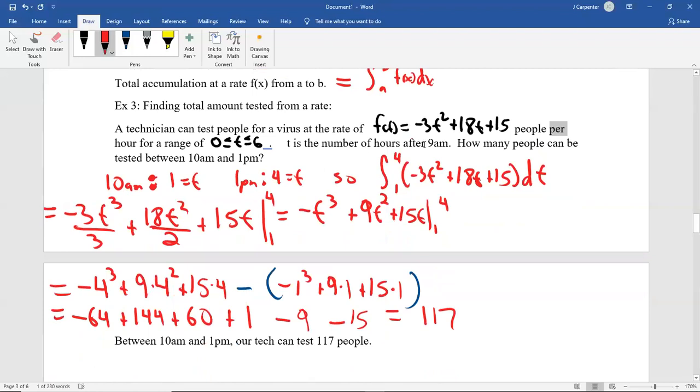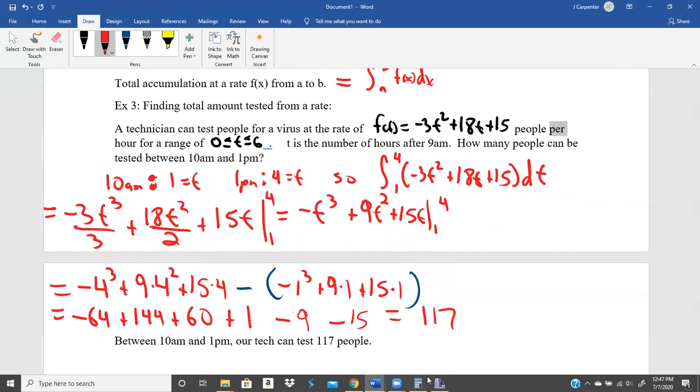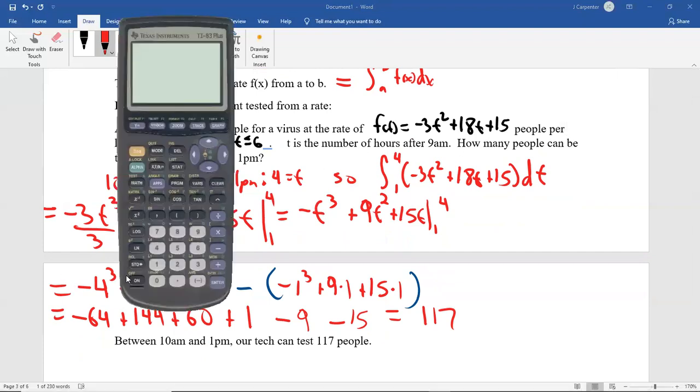So what a lot of students will accidentally do at first is they'll just plug in the 1 and the 4 into the given function and subtract those. No, you have to integrate the rate. Now again, your calculator could have done all that for you. Because this is a nice whole number, if you actually go to second calc, option 7, and go from 1 as the lower limit to 4 the upper limit, it'll confirm that you get 117 people done basically during your peak productivity times.